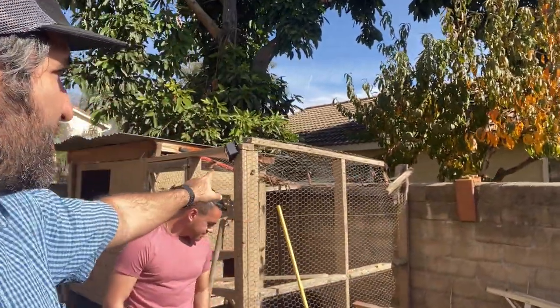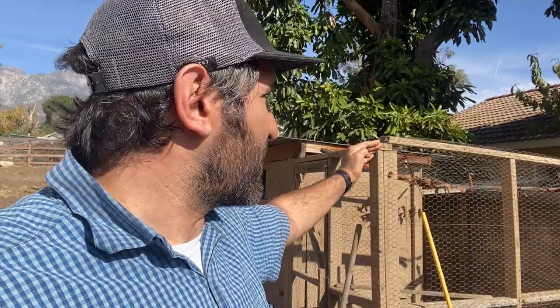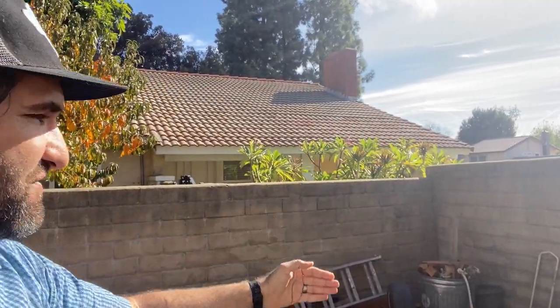We've got to clear this space out and then begin building a frame. Using just 2x3s, we're going to extend this coop and take it all the way to the wall. It's going to be 8 feet across this way, and then 6 feet down or so, covered with chicken wire. And so we're going to get working on that.